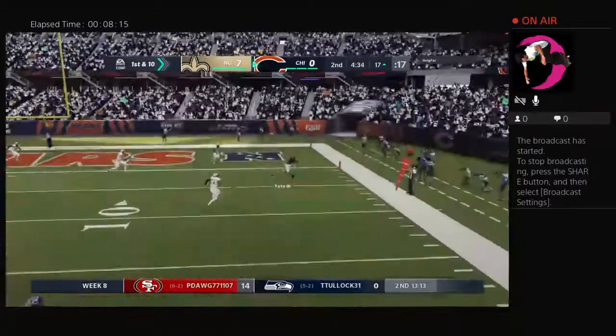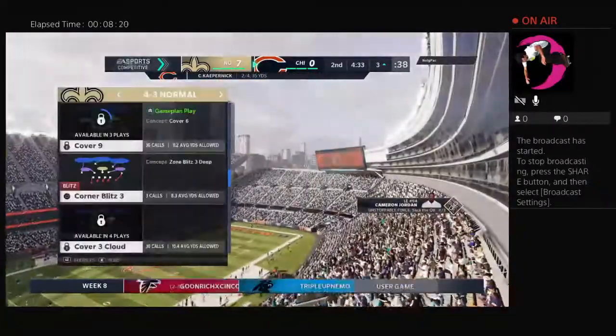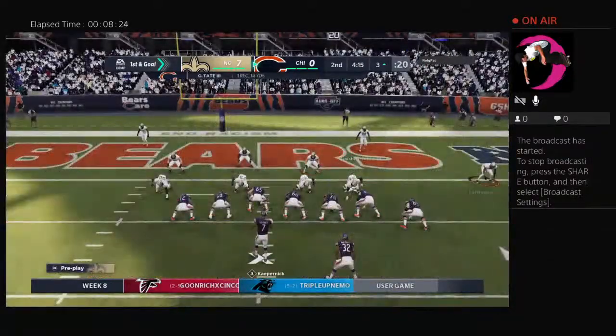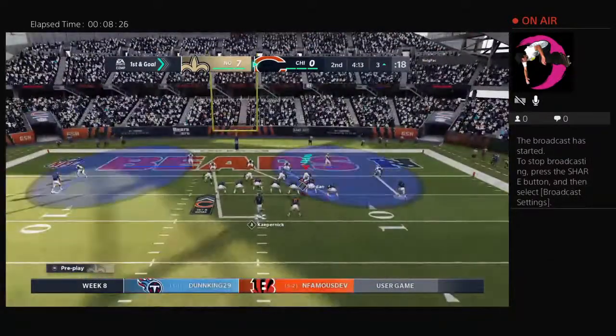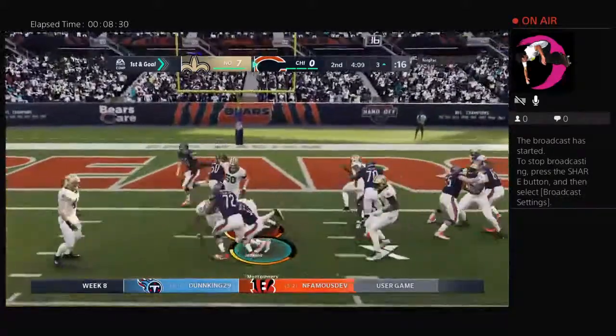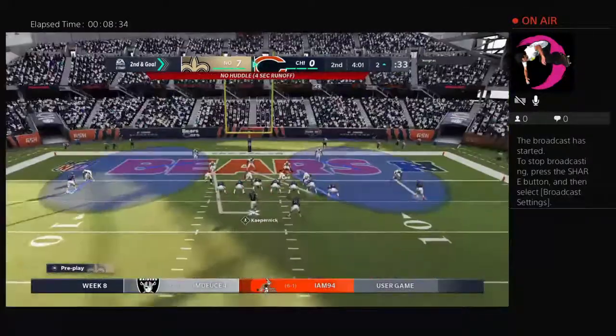Escaping the pressure right. That is caught inside the 5. And out of bounds all the way down at the 3. Back-to-back nice gains. That one for 14 yards and another 1st. First down. They'll run forward Montgomery. And the D not yielding much there. He's only going to get a yard to about the 2.